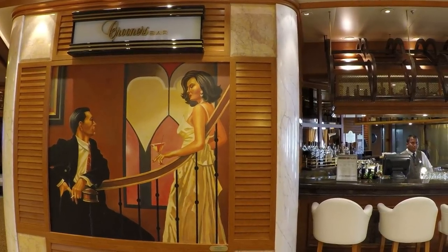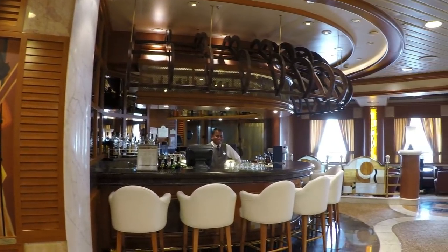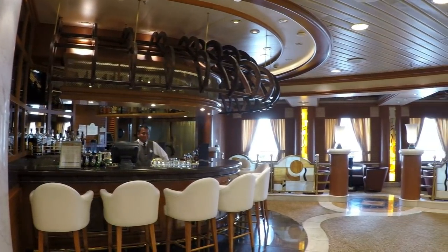If you just want to grab a drink, enjoy live piano, and maybe catch up with cruise companions, Crooner's Bar is a great choice.